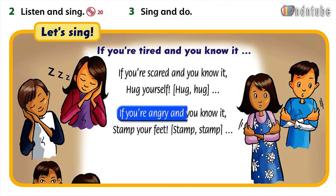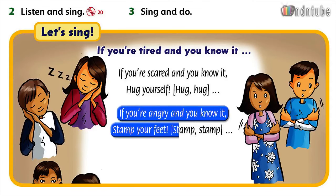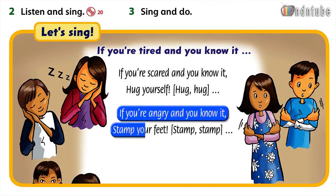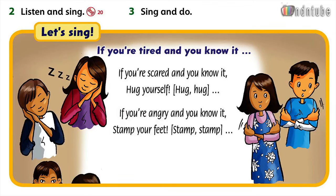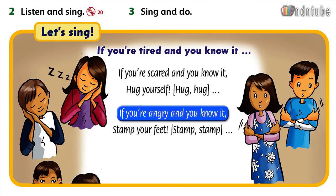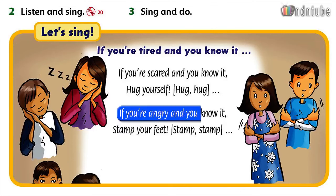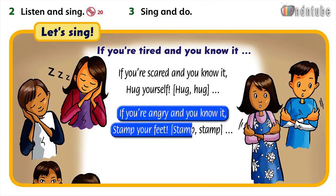If you're brave and you know it, say I can. I can. If you're brave and you know it, say I can. I can. If you're brave and you know it, and you really want to show it. If you're brave and you know it, say I can. I can.